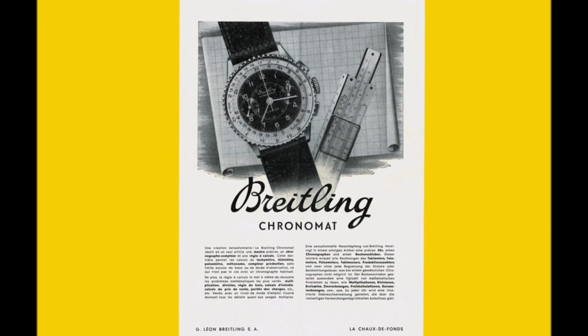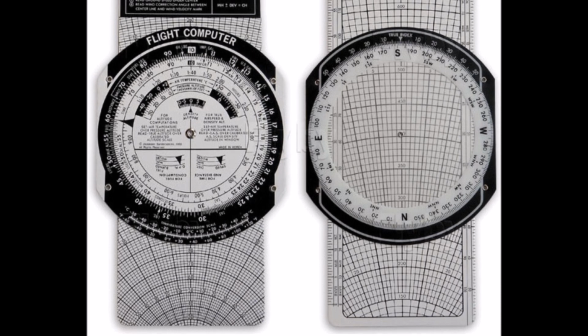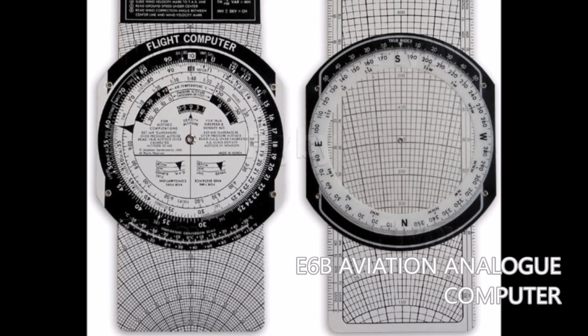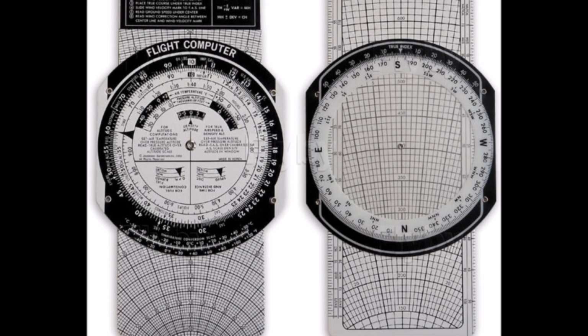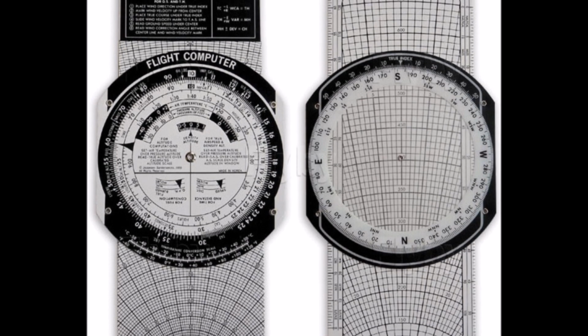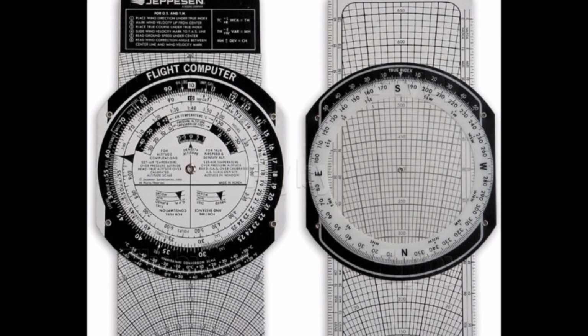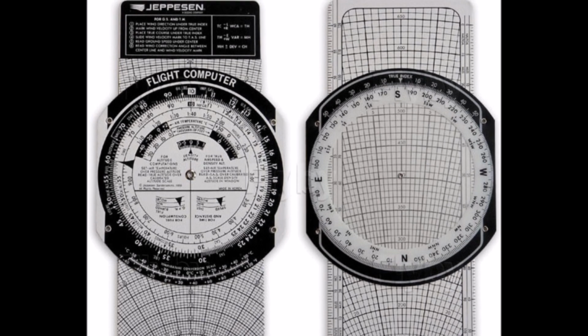So although the Chronomat was made for scientists and engineers, pilots had to make do with an analog computing device called an E6B to make calculations relating to aviation. This was a flat circular slide rule, usually made of cardboard or metal, used during flight planning to aid in calculating fuel burn, wind correction, time en route, and other items.